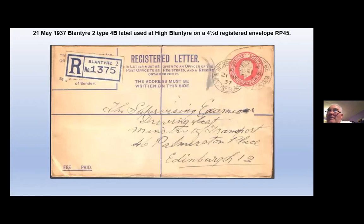But then we come to the similar label with the capital letters and the sub-office number. And this is High Blantyre going to Edinburgh in 1937.